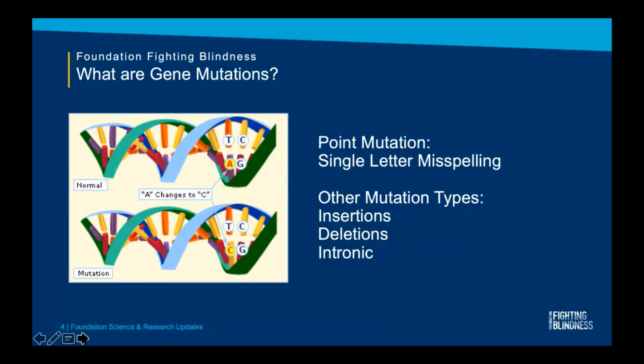And with all the genetic information within a gene or our entire set of genes, even one single letter misspelling can be very problematic. And there are other ways that a gene can be mutated. Sometimes there's extra information that's inserted into the gene. That's called, aptly, an insertion. Sometimes there's missing information. That's called a deletion.